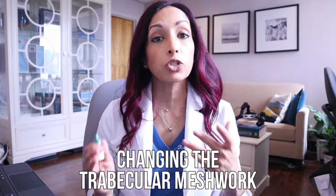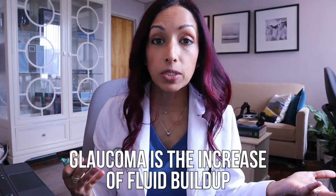Now, the blurry vision at distance is from myopic shift, and what happens with pilocarpine is it's changing the trabecular meshwork. That's how it used to work for glaucoma. It would actually help increase the outflow of the fluid in the front of the eye, and glaucoma is just an increase in buildup of the fluid, right?